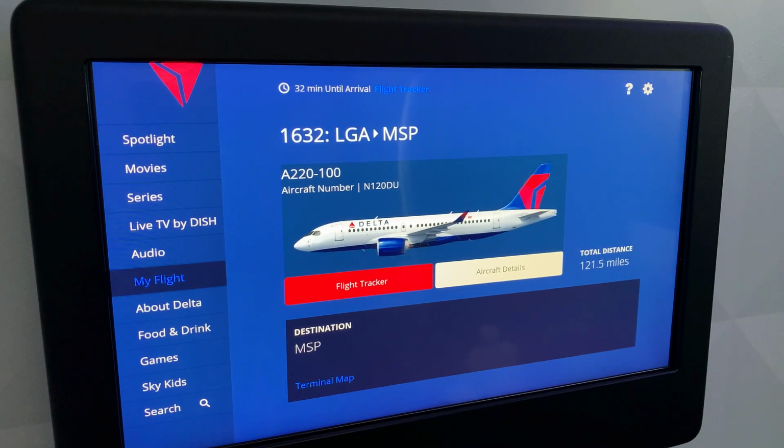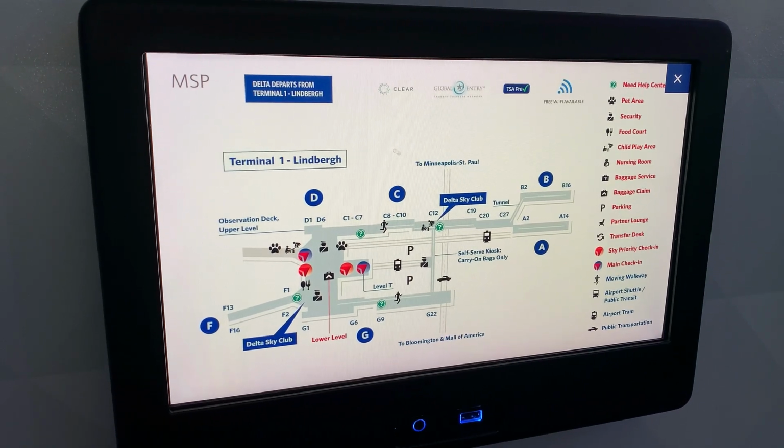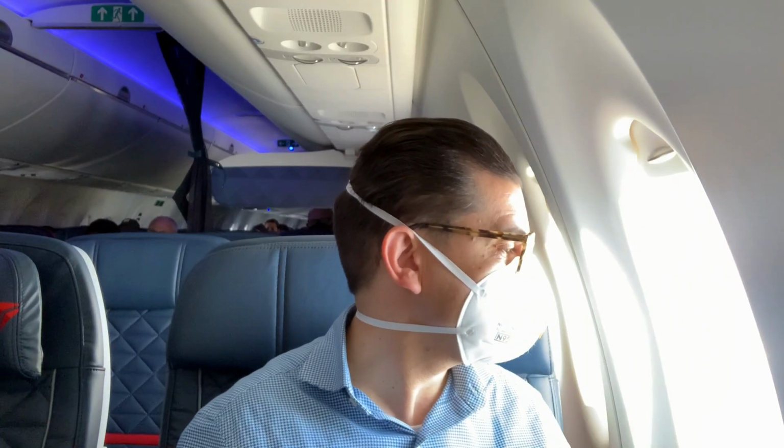We'll be landing soon in Minneapolis. I enjoyed this feature of the air show, a map of MSP, which is a big Delta hub. Let's start our descent to the Twin Cities.